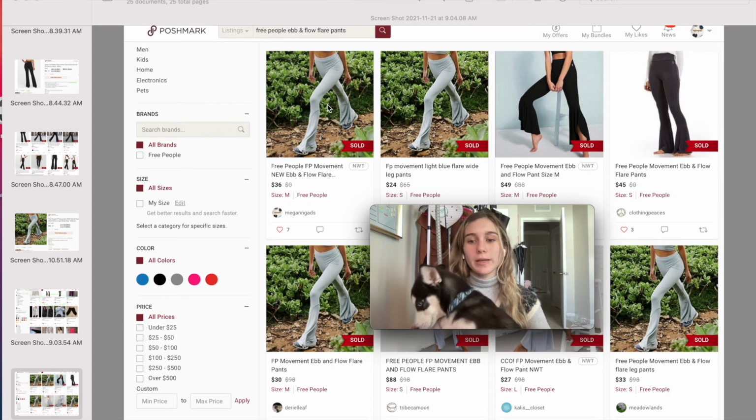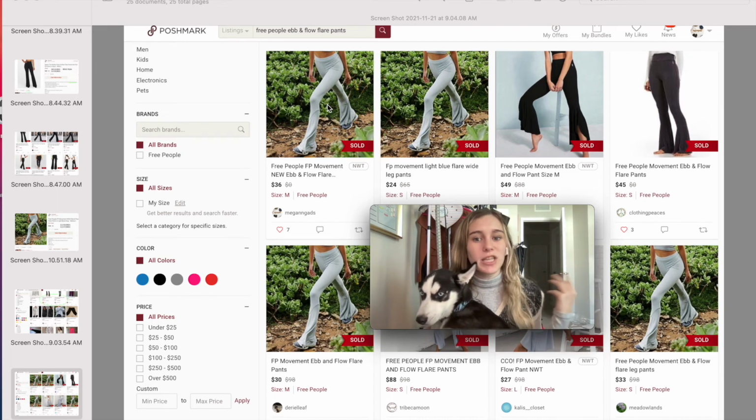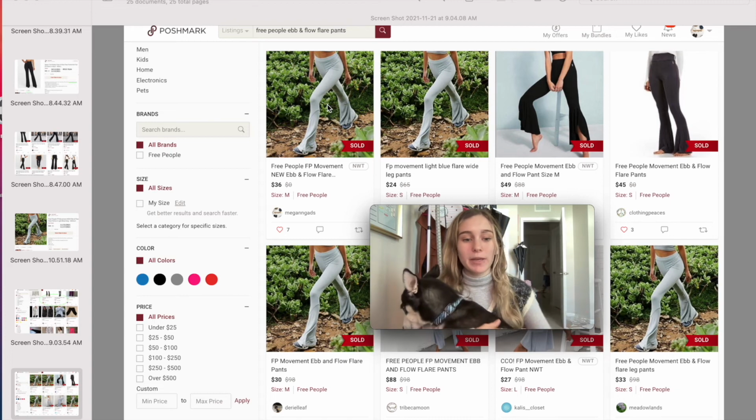Okay, so if we look at these pants again, all of them are sold and 2 of them are listed. That's exactly what you want to be looking for. If all 8 of these had been listed and there were only 2 sold, then you know it's not a style to be picking up.